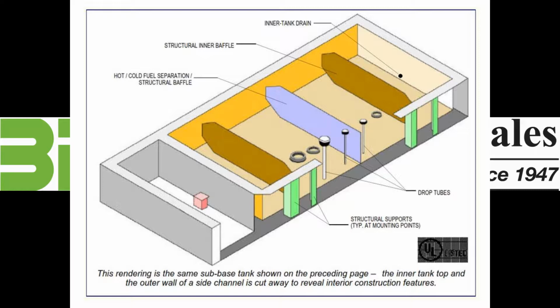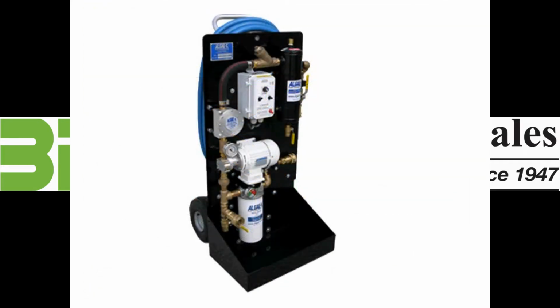If there is a subbase tank, these subbase tanks are normally designed with baffles. So if we're trying to filter fuel, we have to somehow be able to take from one end of the tank and return back to the other. One way is to have ports on either end, or another way is to have ports on one end, but one of those is piped down to the opposite end of the subbase tank, giving you the ability to flow. The baffles are designed to allow fuel to go in between the sections. Fuel cleaning or polishing systems can be permanent, or shown here, can be portable and brought in to service and maintain the fuel.